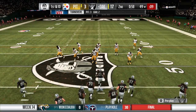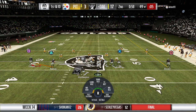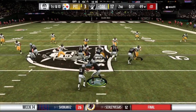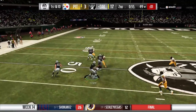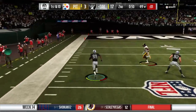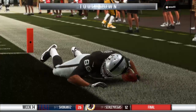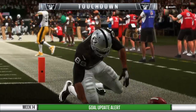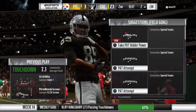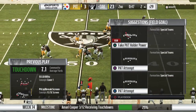They've got good starting field position as they come up here 1st and 10. Now after the INT, it's Carr. To the left side and complete for Amari Cooper. And all the way in. Touchdown, Oakland. Amari Cooper, his 3rd touchdown now on the year. And the Raiders add on to their lead.